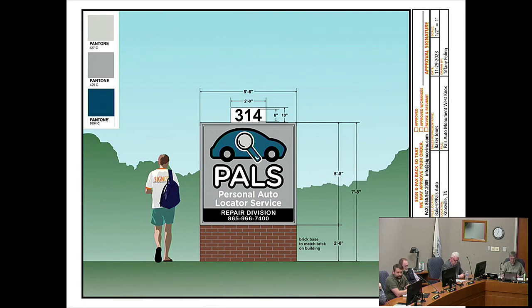The sign meets all the physical parameters now. They're putting a brick base under it. The building's going to be remodeled, and they're going to put a lot of brick on the front to try to bring it closer into conformance. It's an old block building. They're going to be making some improvements to it. They're also putting a small addition on it.